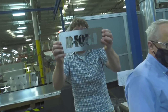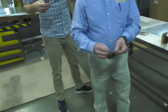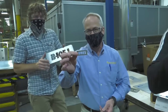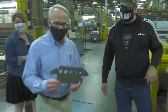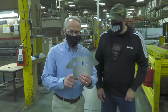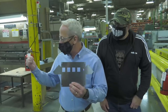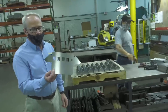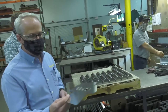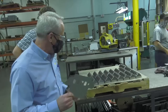Look at that. How cool is that? Wow, so pretty intricate stuff. All the way big to small. Yeah. Look at that. So after a part gets cut on the laser, many times the next step is our press brake area. We'll show you what's happening over here. So this part was cut on the laser, and this will become a control box for one of our machines, which you'll see over in assembly.